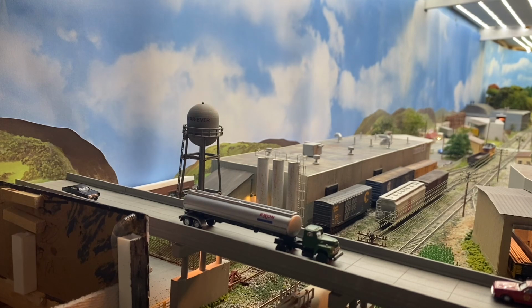All right, now we just need to pick up those 2 cars on the main, couple them to the rest of the train, and head back to the yard.